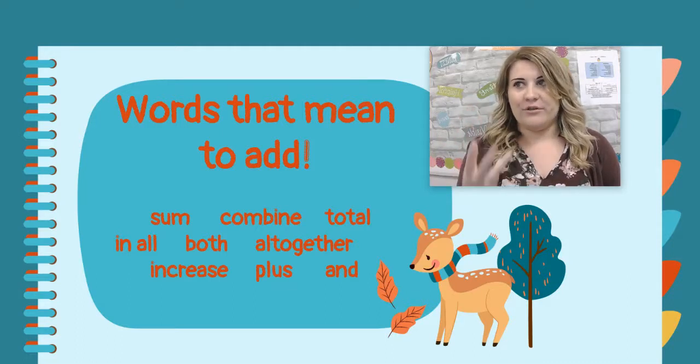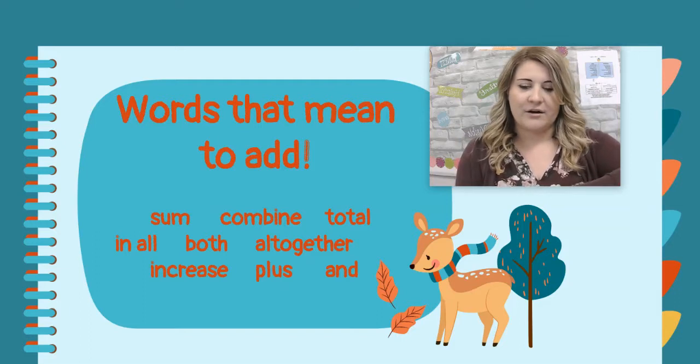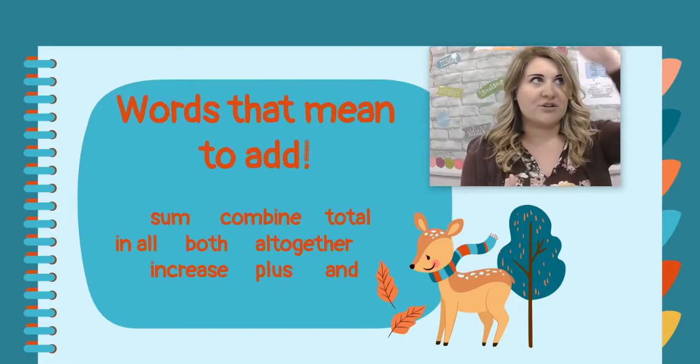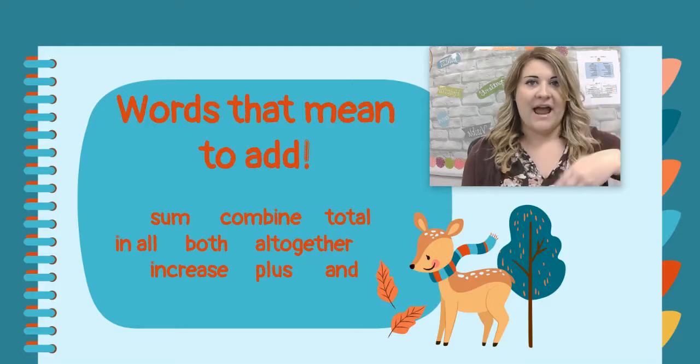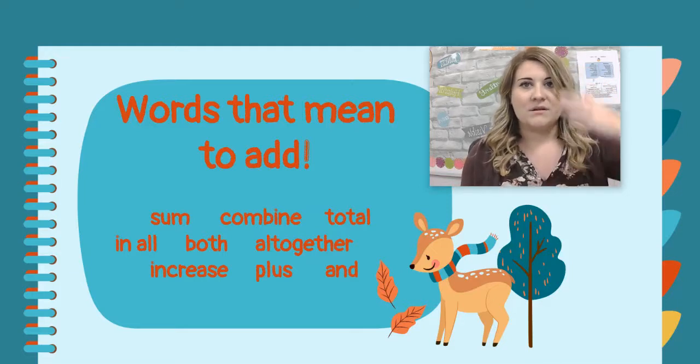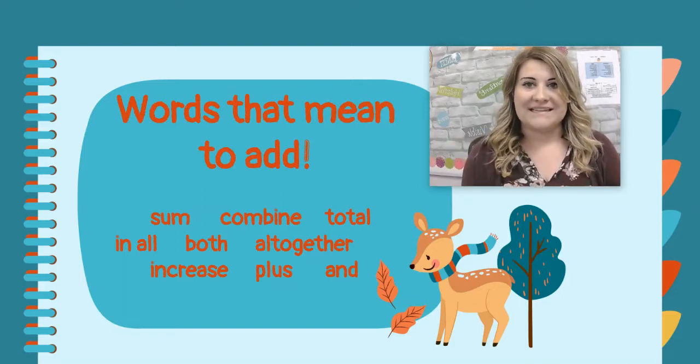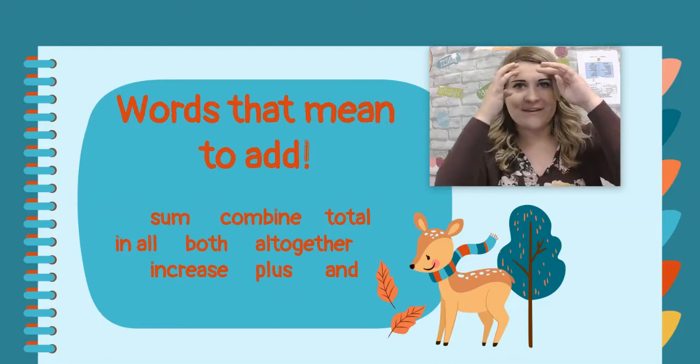Total is like when you go to the grocery store and you're buying all your items, beep, beep, beep. And as you're ringing them up, your total is getting bigger and bigger because you're adding more and more items to your total. Your total is the total number, means to add. The words in all also mean to add. The words both mean to add. The word altogether means to add. So I'm going to give you an example here.